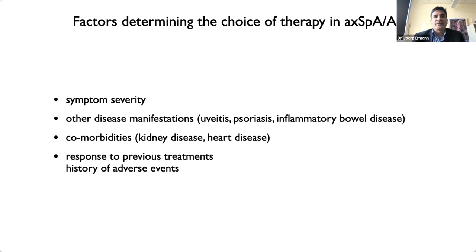And then, of course, factors to consider are the response to previous treatments or a history of adverse events. And last but not least, access also plays an important role. This is something that we encounter very frequently because insurance plans have different rules for different diseases, which drugs are available. And so often in clinical practice, at the time of the clinic visit, we don't really know which medications are available for treatment, and that then needs to be sorted out after the clinic visit because insurance plans have certain preferences for certain types of TNF inhibitors or IL-17A inhibitors.